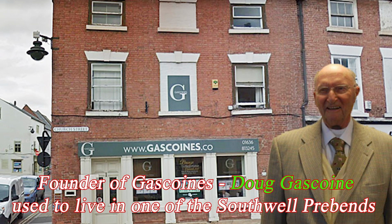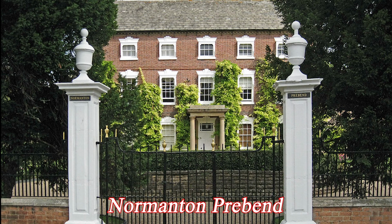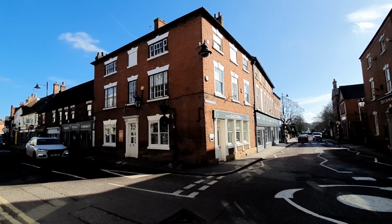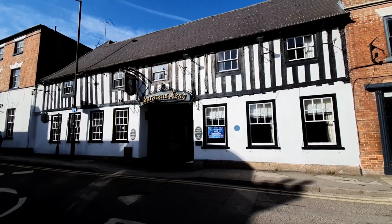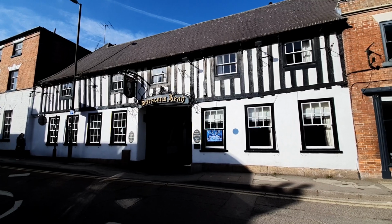So we went past Gascoigne's, I think it was called Prebends, and the daughter of Gascoigne's lives in the house now. And that was the first Gascoigne's, the estate agent chain, which is just up at the edge of Church Street.